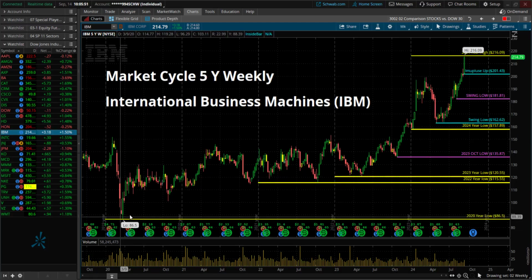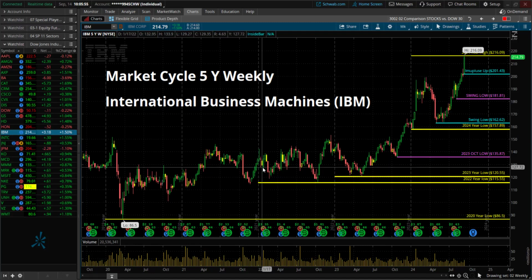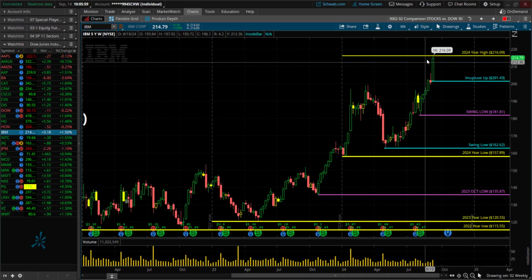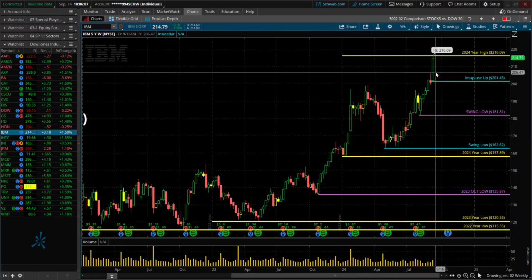IBM, here's the low for the past 5 years. And this week made an all-time new high. IBM technology, outstanding. Big impulse move up. So one could be looking for that retracement, buy on a dip if you're bullish. Yep, maybe we get a midpoint test or some percentage of that.